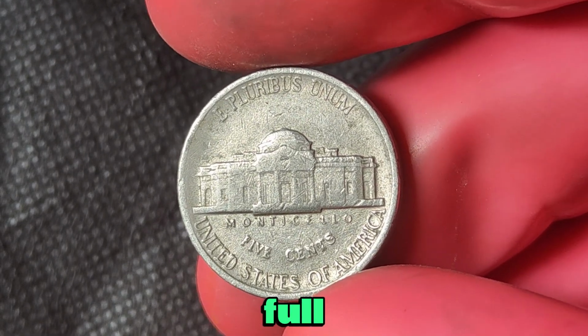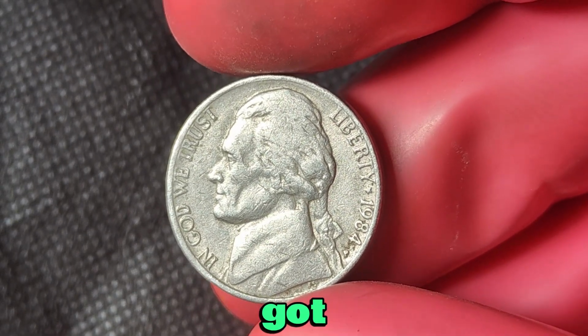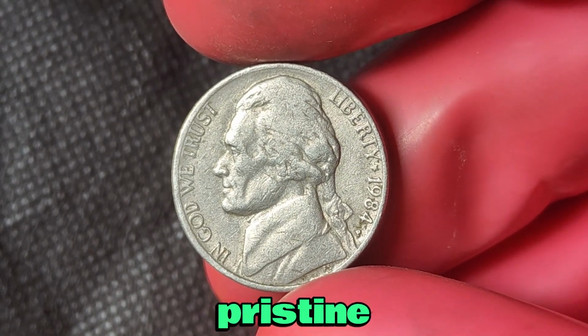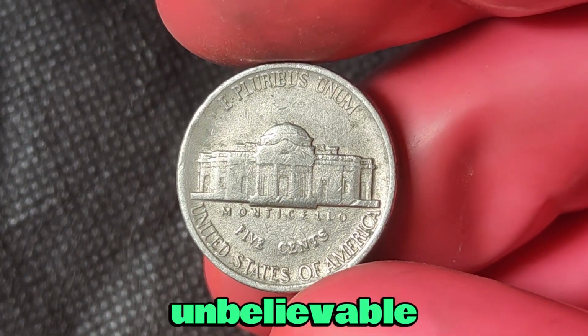Now, combine full steps with a mint error, like a double die, off-center strike, or planchet flaw, and suddenly you've got a coin that jumps in value drastically. A 1984 P Jefferson nickel with full steps in pristine condition once sold for over $10,000. And it doesn't stop there. Here's where it gets unbelievable.